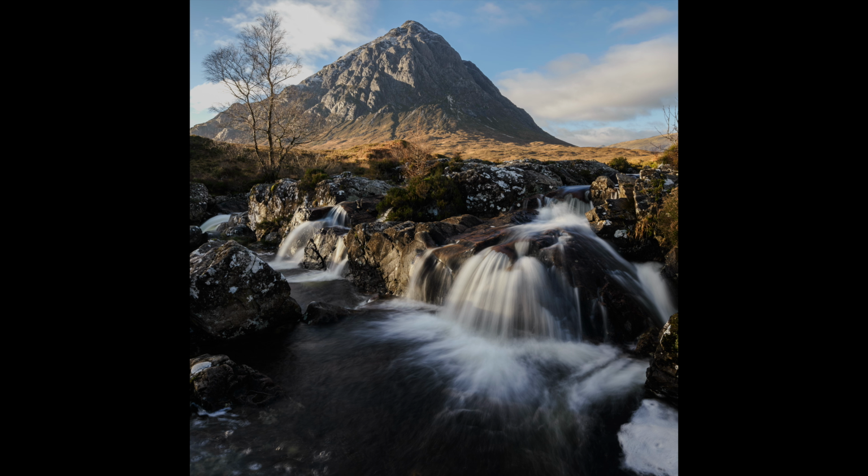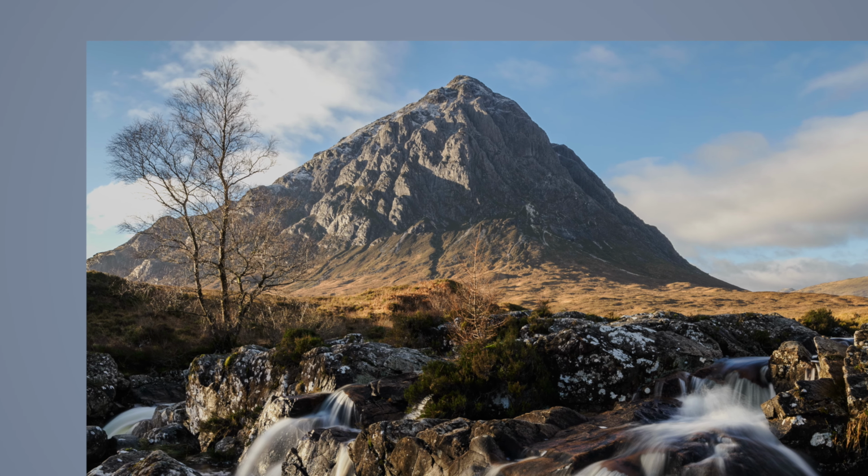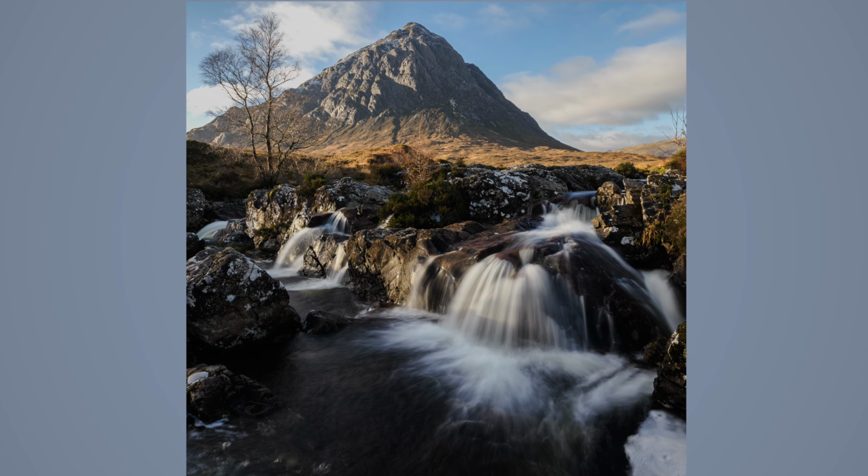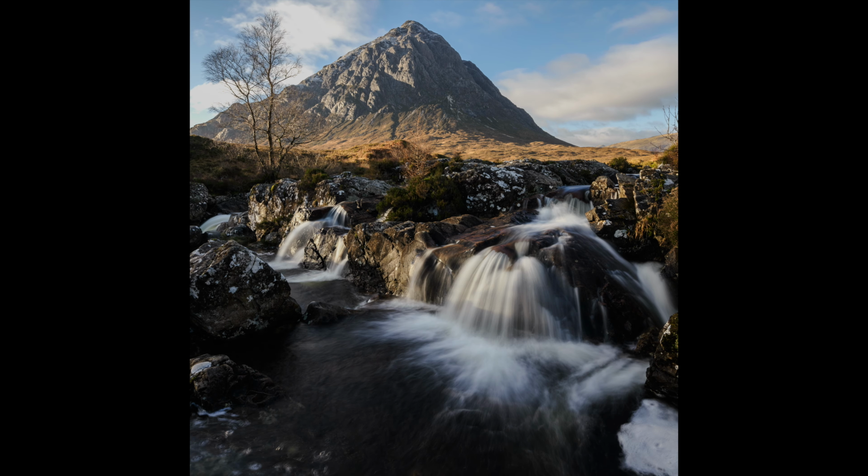What's not so great is the dynamic range, and I know there are ways around that, but if we look at the sky to the left of the Buckle at the top there, that bit of cloud is overexposed, and this is with the highlights and the whites pushed down as far as they will go. There is no more detail in the raw file to this.